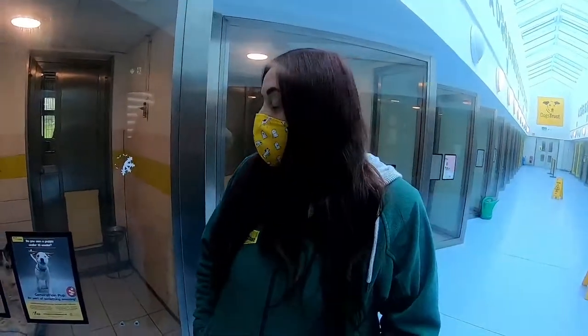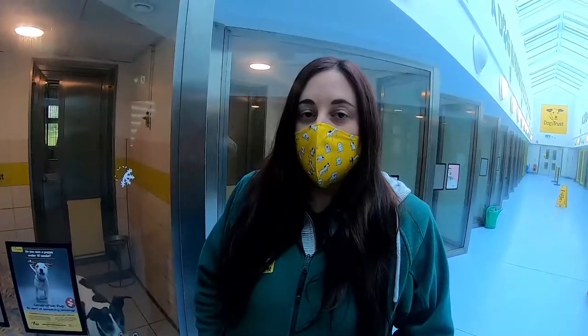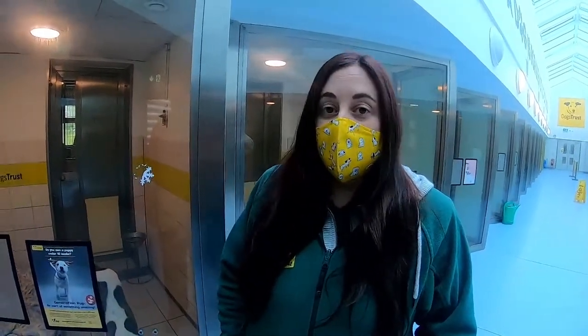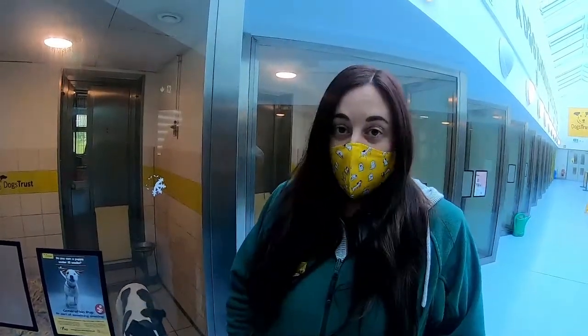Centre and just show you some of her dogs that are looking for homes. Mainly the dogs that have been here a while that we're just trying to promote and to see if anybody is interested in adopting them. So today we're just going to start with Baxter.